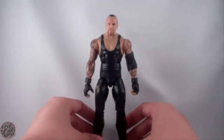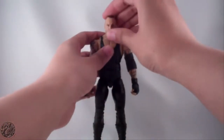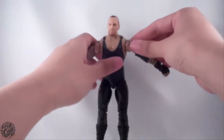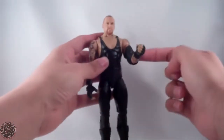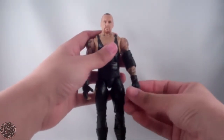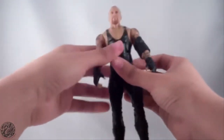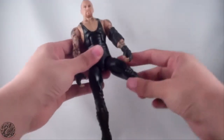But he does have the standard Elite articulation. He has a ball joint on the head. He can look up, down, left and right, and tilt his head. Arms on a ball joint and go out. Do a full 360. He bends at the elbow, a little hindered by his elbow pad. Spins at the wrist. Spin and bends at the wrist, excuse me. He has the ab crunch. Waist swivel. Legs go forward and back. Out.